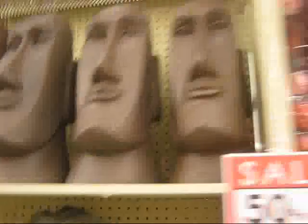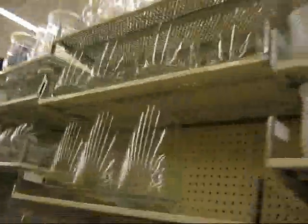Okay, here. We gotta go find the pastels. I got it. Woo, bunnies! Bunnies, bunnies, bunnies! Everything's so Christmassy except for that. That's not Christmas. Candle section. Smells good over here.